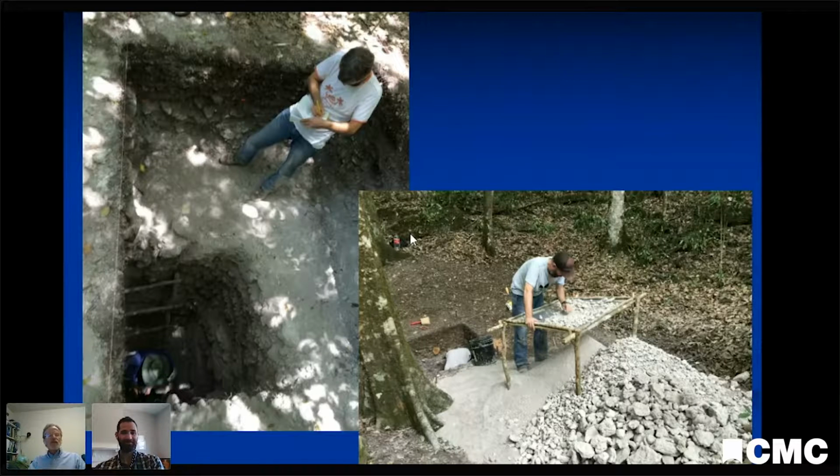So we think that's what's happening, why there were these multiple floors here. So every time they wanted to expand their house, they'd quarry some more and dig some more. So this is a lot of what we do. We dig holes in the ground.